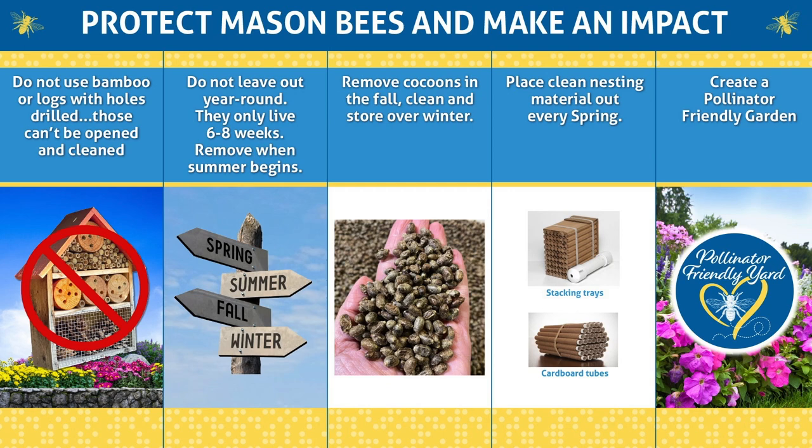So whether you're cleaning it yourself, whether you're taking fire and flame and cleaning out your wood blocks, or you're putting brand new cardboard tubes out, you want clean nesting material. And then you want to create a very healthy pollinator-friendly yard. So mason bees emerge early spring. They need that early spring bloom. I know there's a lot of programs here that will teach you what to plant in your yard for early spring blooms.